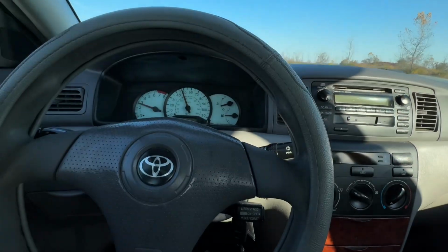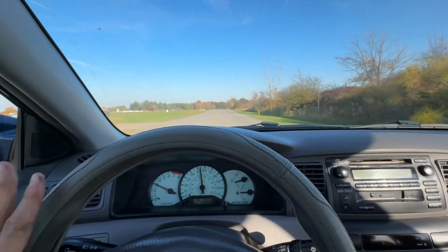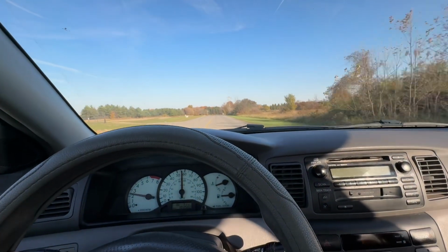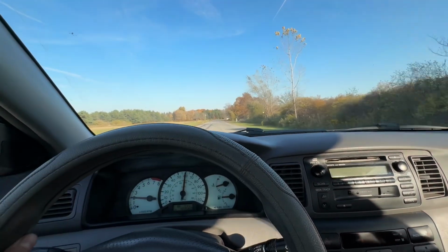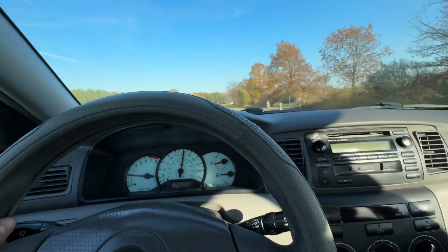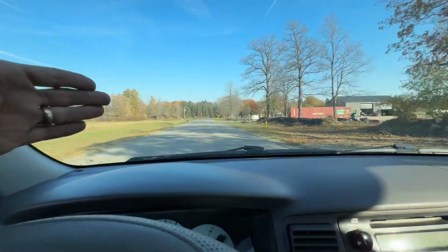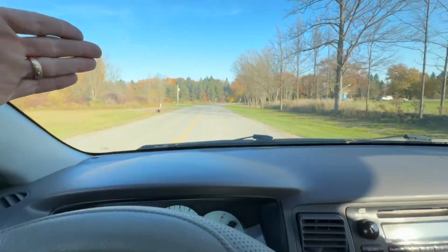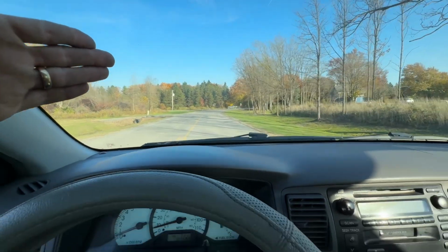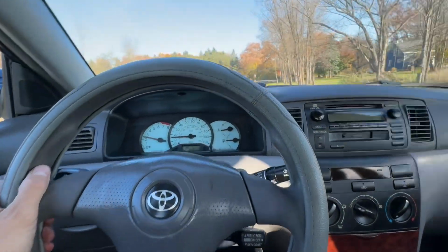So we're already going 50, get up to 55 here. The car doesn't struggle at all to pick up speed. It's very well designed, a peppy 4-cylinder with variable valve timing, and again, a great bulletproof 4-speed automatic. So we're going 60. I'm going to straighten up, take my hands off the wheel, and hit the brakes. So that's very aggressive braking, hands off the wheel. We are still perfectly straight. So just an absolutely wonderful car.